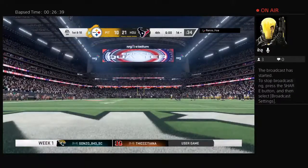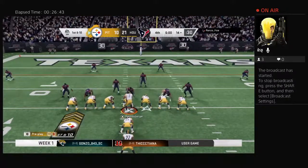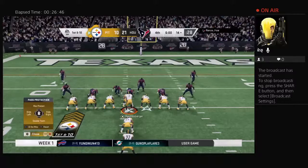Steelers 10. 230, 50. Check 41. Let's go, D. Shoot.